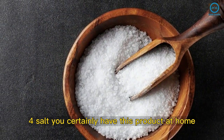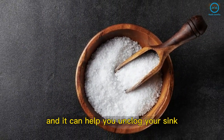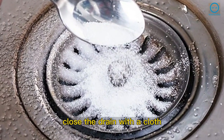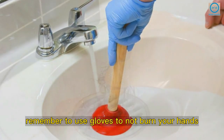4. Salt. You certainly have this product at home, and it can help you unclog your sink. Just put 1 cup of salt in your drain and pour boiling water over it. While the water drains, close the drain with a cloth, applying some pressure. Remember to use gloves to not burn your hands.